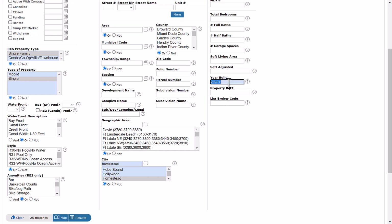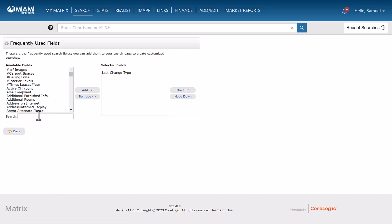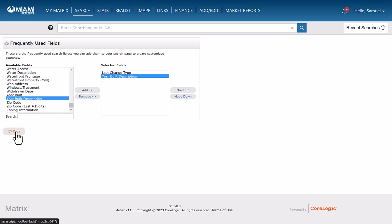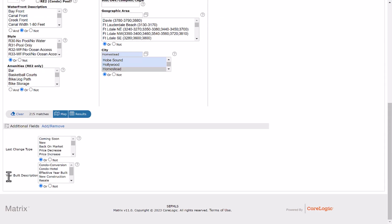There's another way to search based on new construction, by adding a field down here under additional fields. From here, what you do is you click add remove, and then you can type in year built. And then you can go right here where you see year built description, give that a click, and then click add. And then that's going to add it as a search option in the MLS. From there, you can click back, scroll down, and then you have this section here, year built description, where you can select new construction as well.